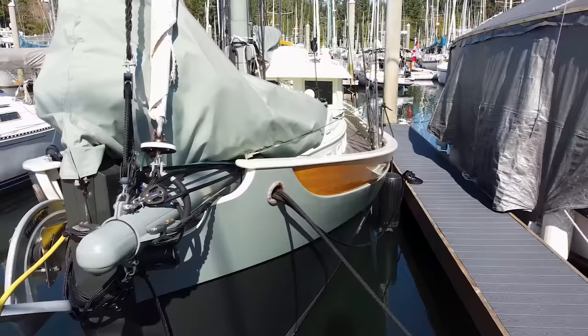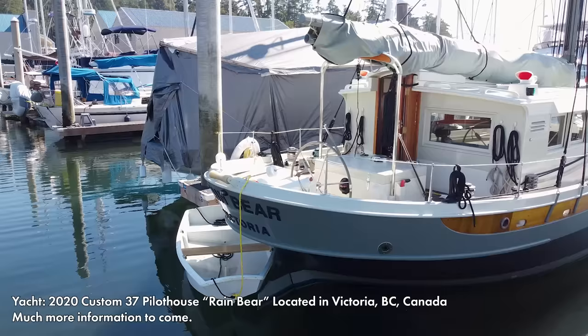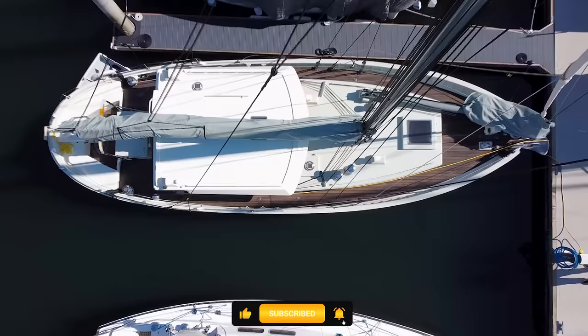What's up, everybody? Today I've got hands down the most beautiful 37-foot sailboat that I've ever seen for you all. She's a custom pilot house designed by Paul Gartside, built by an expert shipwright over the course of 20 years. Stick around to the end of the tour for a surprise feature that I'm sure you've never seen in a yacht before. Be sure to do all the usual things, and without further ado, here's the tour.